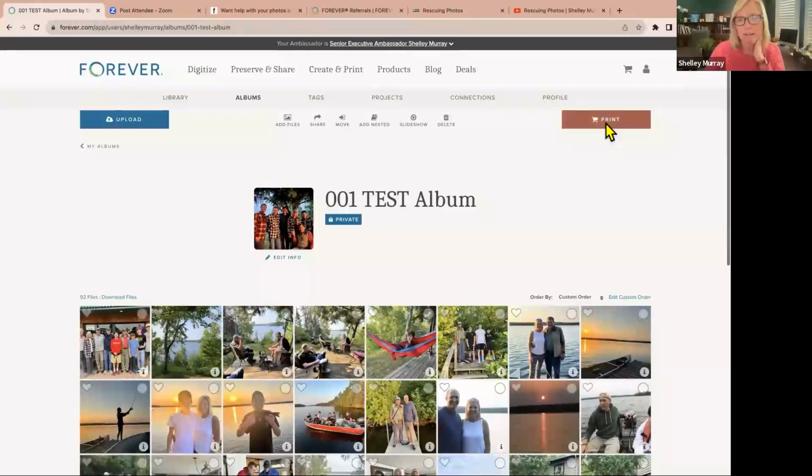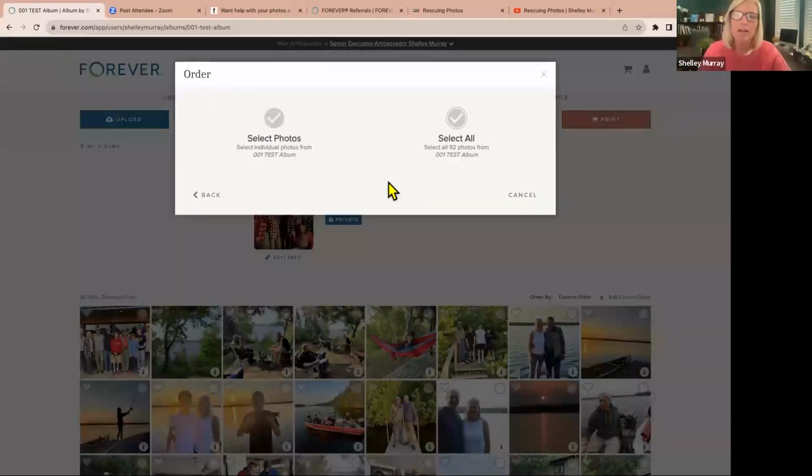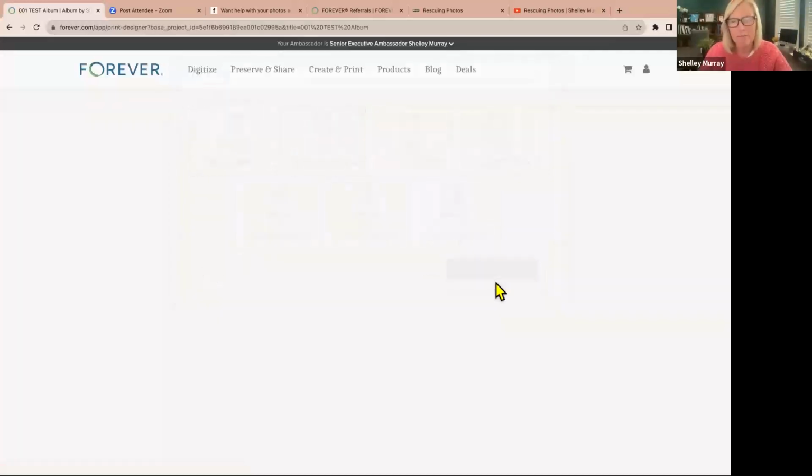So I'm going to hit print, top right-hand corner. Now I can print any of these things. The thing I love the most is a seamless auto book, but I'm not going to do that now. That is a beautiful, high quality, seamless book that's just gorgeous. But I'm going to do a standard auto book, and I'm going to select all the pictures. So I'm selecting the 92 pictures that were the best ones. I'm going to pick my size. I'm going to go with a 10 by 10 hardbound book, and I'm going to hit create my project.